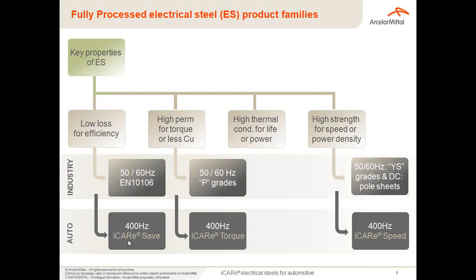So in 2012, we launched iCARe. iCARe is our branding of automotive grades, and that's why it has the name car in the word. I stands for innovative and E for environment. And we have declined them into the safe range with lower losses to save weight, the torque range with higher torque development possibilities, and the speed range that have the strength to allow the rotors to spin at a higher speed.